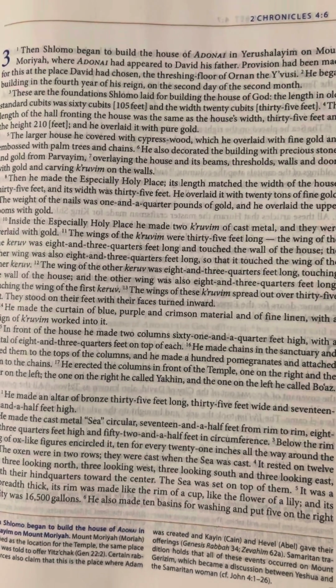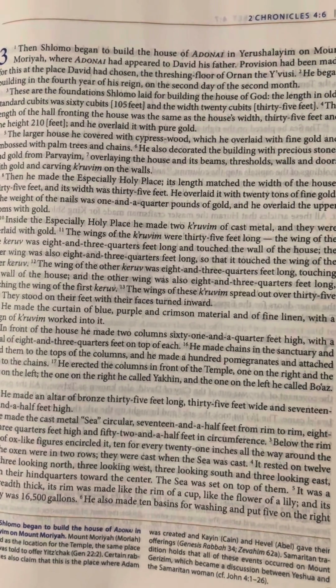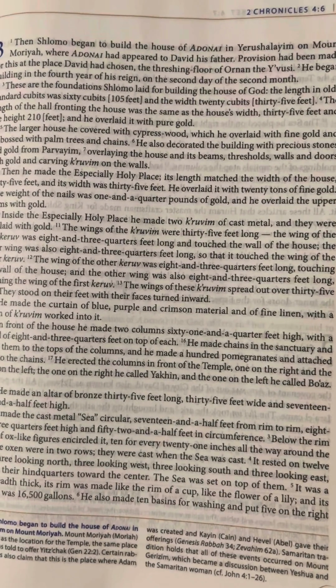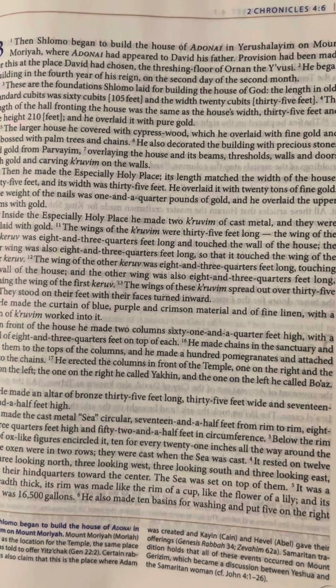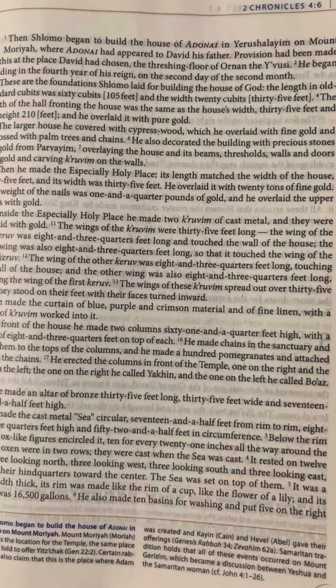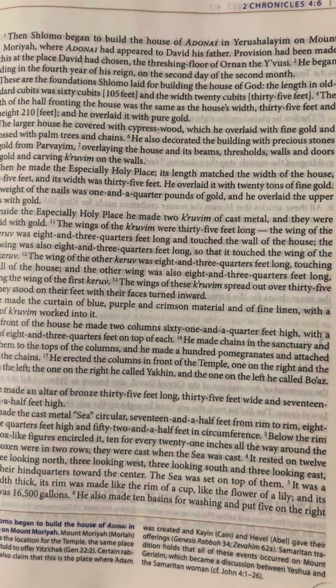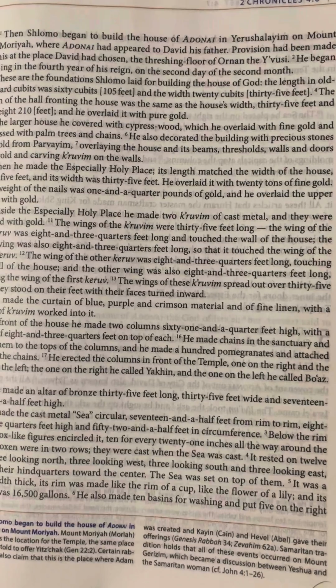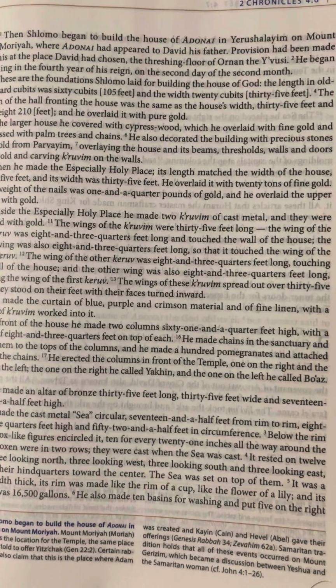Then Shlomo began to build the house of Adonai in Yerushalayim on Mount Moriyah, where Adonai had appeared to David his father. Provision had been made for this at the place David had chosen, the threshing-floor of Ornan the Y'vusi. He began building in the 4th year of his reign, on the 2nd day of the 2nd month.